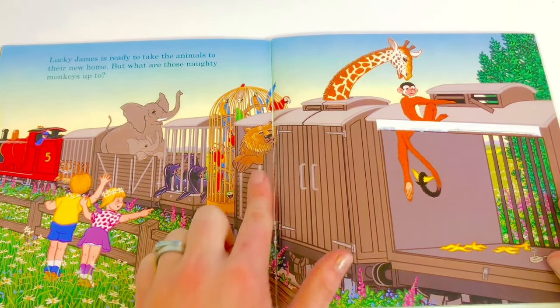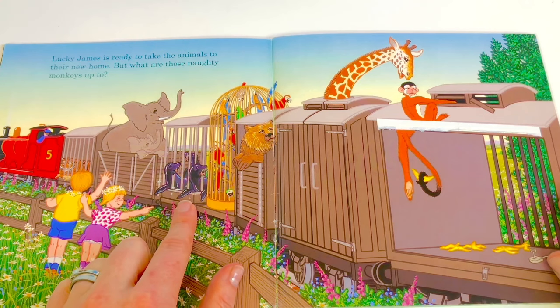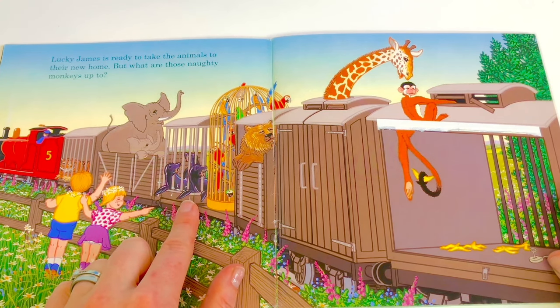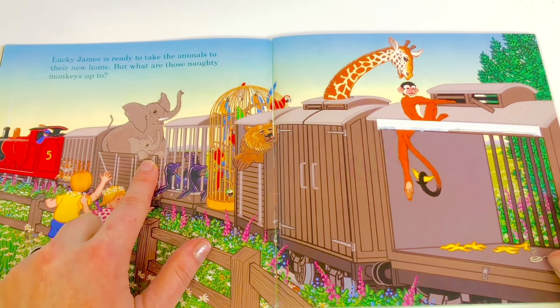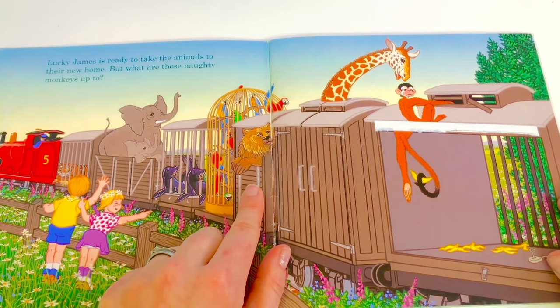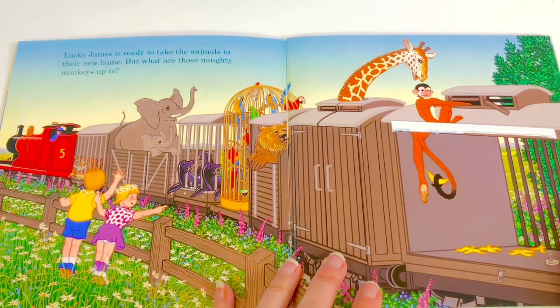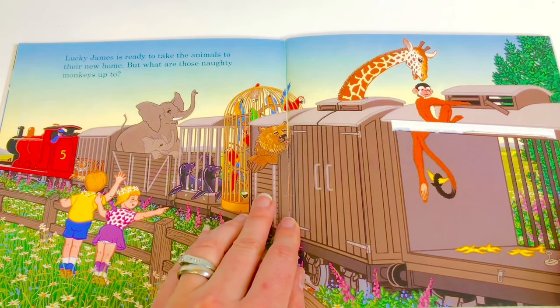Now, animals are riding a loud moving train. Do you think maybe they feel a little bit scared? And they're in a tight space. It shows them smiling, but usually if an animal is on a train like this, it could be very scary for them. Sometimes they need to be transported to places like wildlife centers or the zoo.